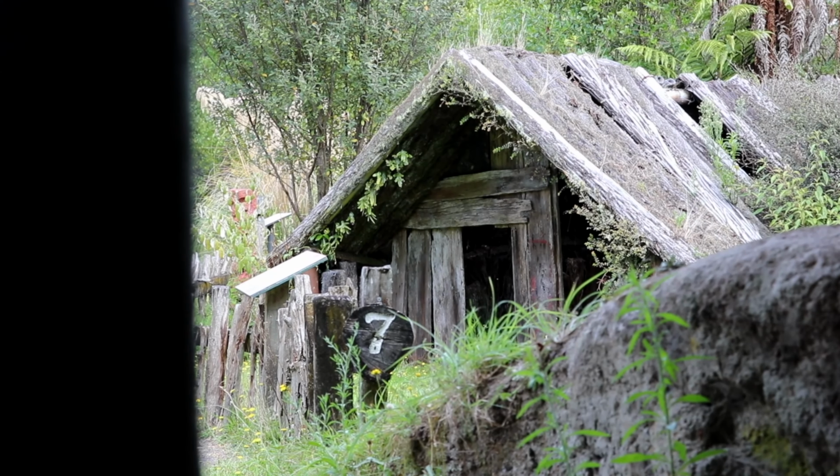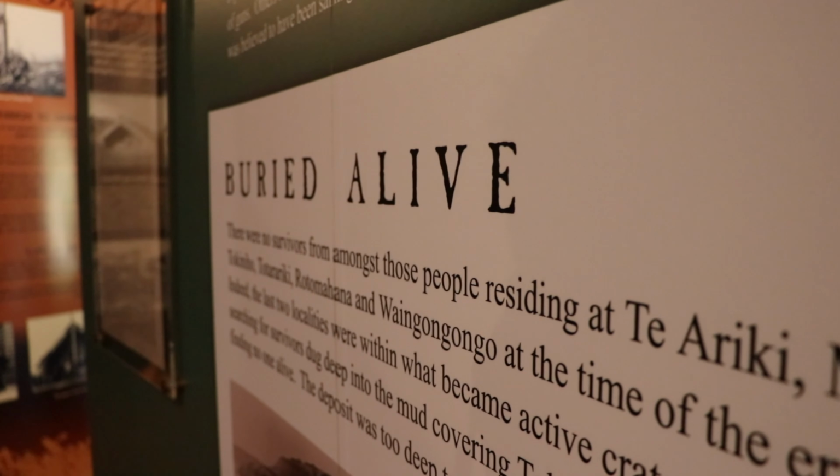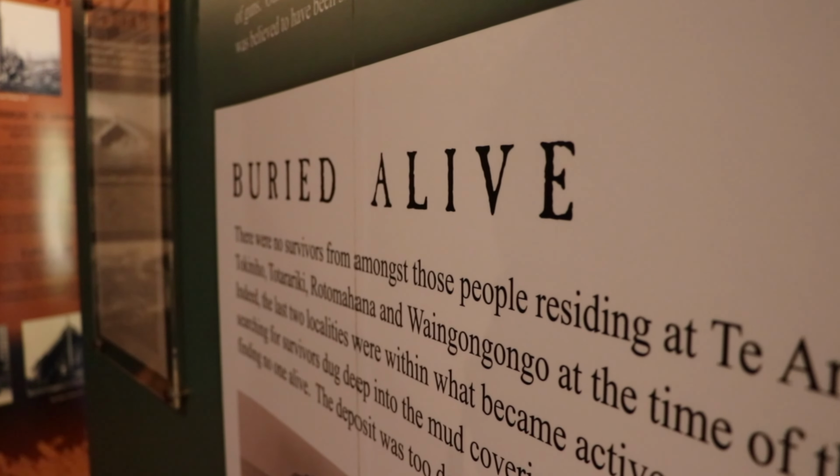Today, you can walk through the excavated ruins, including a number of houses and an old hotel. There's also a stunning waterfall within the village grounds. Besides that, the site features a museum that tells the stories of the people who lived here and details of the eruption that devastated the village and surrounding area.